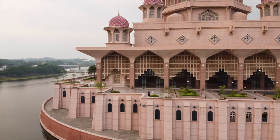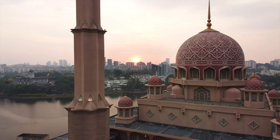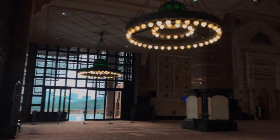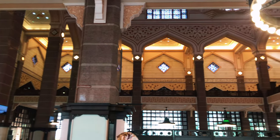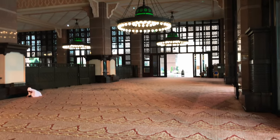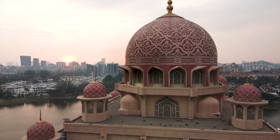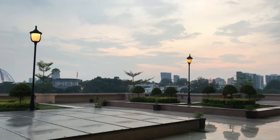Welcome to the Pink Mosque, located at the shore of Putrajaya's beautiful lake. This mosque was crafted with unique rose-tinted marbles, and even the carpet is pink. And the view is just breathtaking.